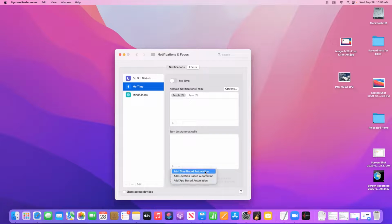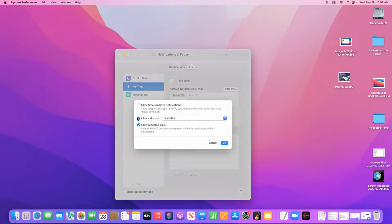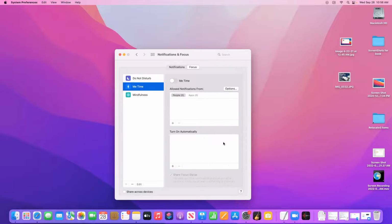So there are things that can happen at a certain time, when you're at a certain location, or when you run certain apps. You have the ability to go through and set these options. We'll say we're not going to allow calls, we're going to allow FaceTime calls, but we might allow some specific notifications. Once you're happy with that, you simply turn it on, and that focus will be running.